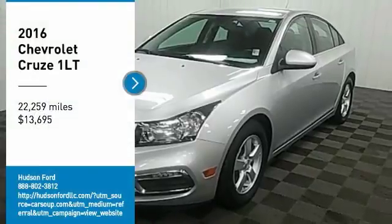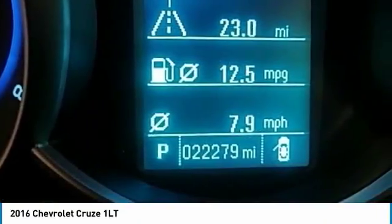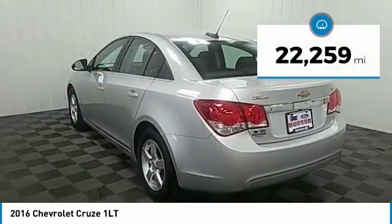Stop by and take a look at the 2016 Cruze. The Cruze blueprint calls for more than you'd expect and is priced below $15,000. This vehicle has less than 25,000 miles.